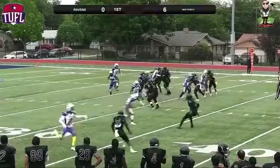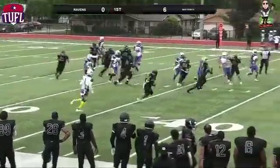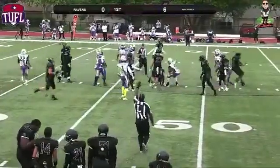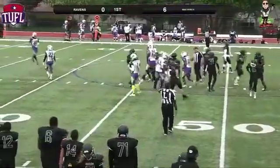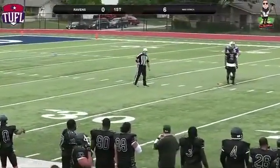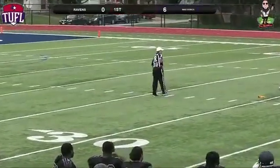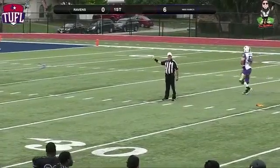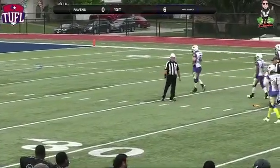Good snap. Handoff to the right. Has a hole. Cuts up. Makes one miss. Two. Gets a seam. He's going to have a first down on about a 15-yard carry as it looks to be coming back either for a holding. It's in the area of holding. Let's see what happens. White hat with the call. Holding. Offense. Back it on up. We're going to have a 3rd and even further.